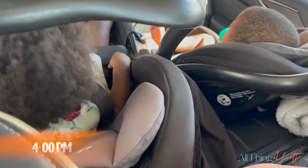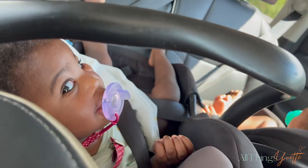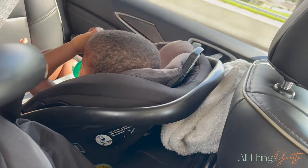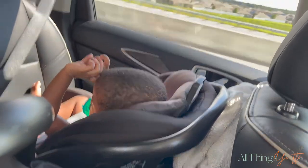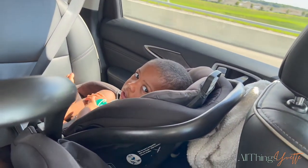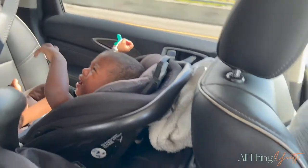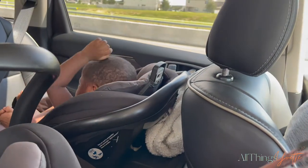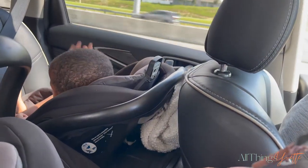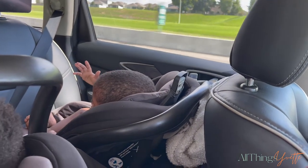Almost there, boo boo. Almost there. We almost there. Look at y'all. Khalil. Khalil. Oh, shoot. Oh. Khalil is mad because his pacifier is ripped, but it's because he keeps biting it. Stop. Turn it off.